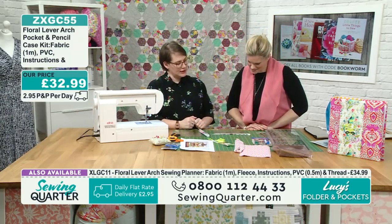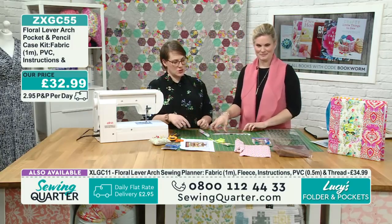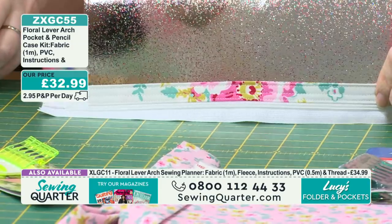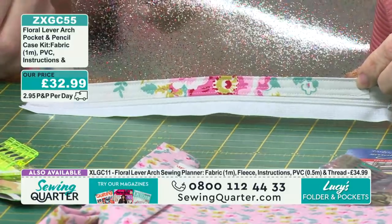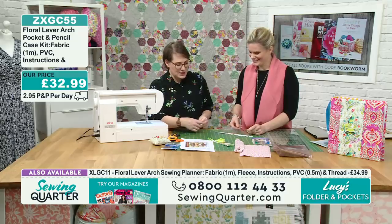So I've just got 3 little lines of stitching along my zip, and I'm just going to do the same thing on the other side. So not only do we have rainbow glittery goodness, it looks so good, doesn't it? It looks so good. It's even better in real life.